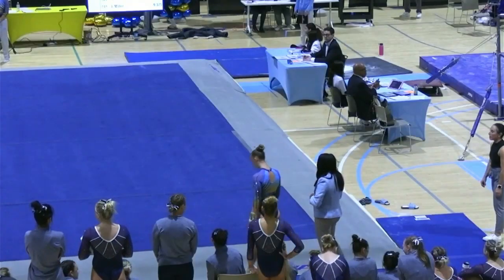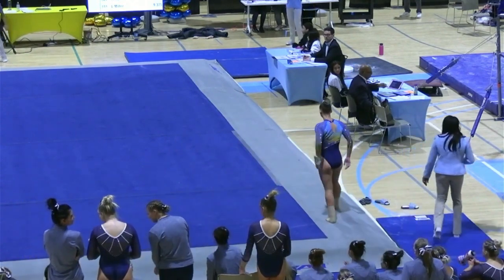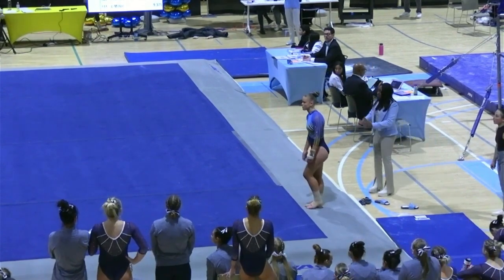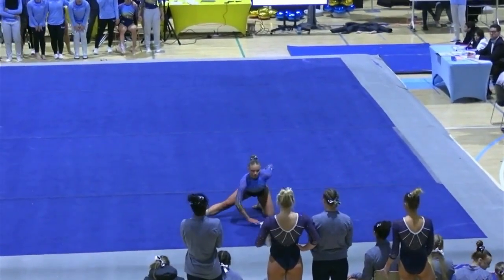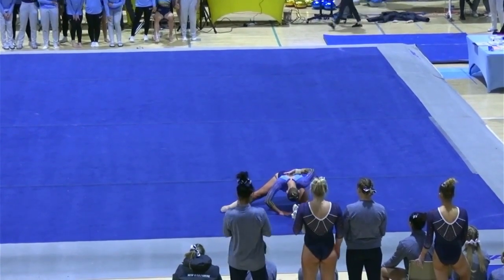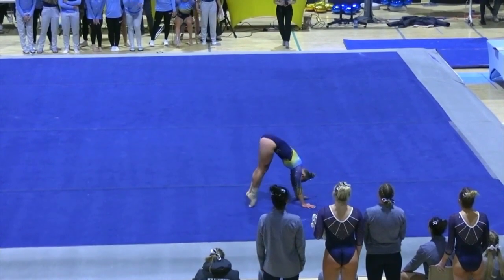And the anchor here for Southern Connecticut State will be Angel Lee, and she is just spectacular on beam. This is her first beam this year. But she is just a star. So I think we just sit back and watch this one, let her close out their rotation. They will, I think, have one more exhibition to go after her, but just let her do her thing.